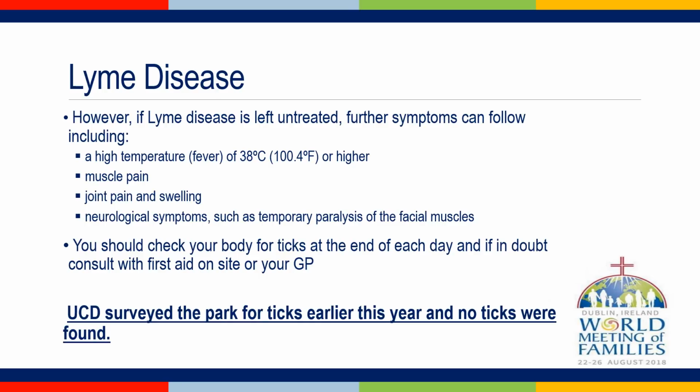However, if Lyme disease is left untreated, further symptoms can follow, including a high temperature, muscle pain, joint pain and swelling, and neurological symptoms such as temporary paralysis of the facial muscles. You should check your body for ticks at the end of each day, and if in doubt, you should consult with first aid or with your GP.